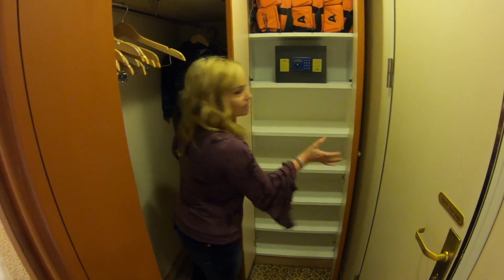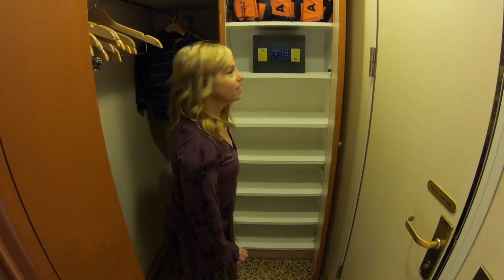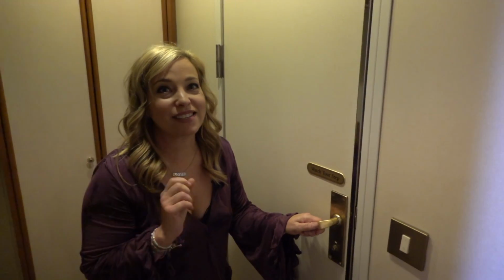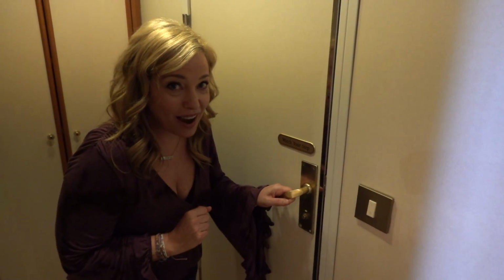Lots of space. We can just slide our packing cubes in here, and a standard 4-digit code safe, life jackets for the muster drill. And then last but not least, we'll take a look at the bathroom, our favorite part of the cabin, because it has a bathtub, but then there's also a fun little surprise inside.